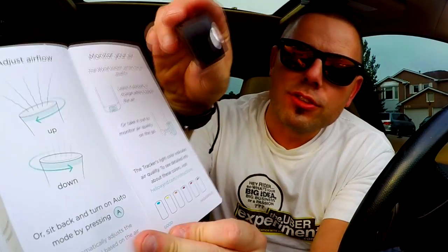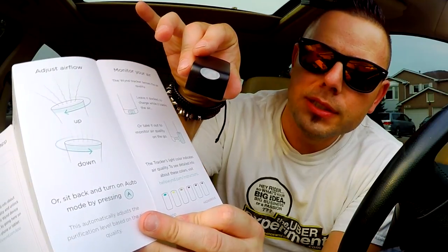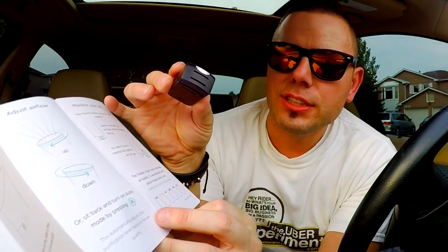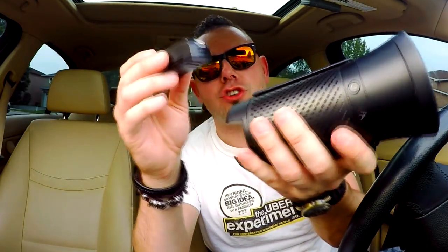Let's have a look. The tracker's light color indicates the air quality. To see detailed info about these colors, visit the website. So good is blue, hazardous is more like purple. And this flashes green, now it's off. So I guess we're in good. Is that blue? This air tracker senses the air quality, and you want to probably leave it docked in here because it's actually charging all the time.